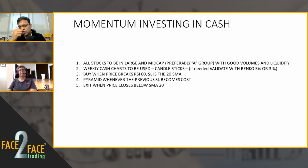So this is exactly what I do in cash. I will be demonstrating this with a chart also. All the stocks you're doing momentum investing in have to be in the large cap or the mid cap, the so-called A group stocks. Stocks that move with very good volumes and liquidity. And I use it on weekly charts.